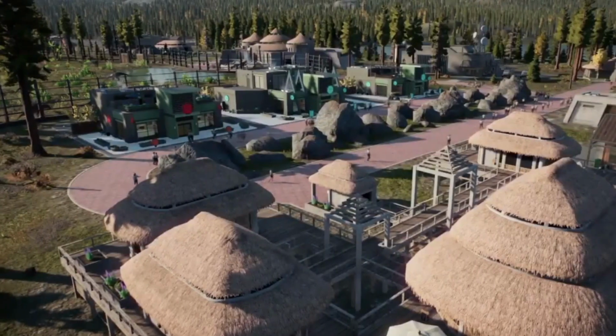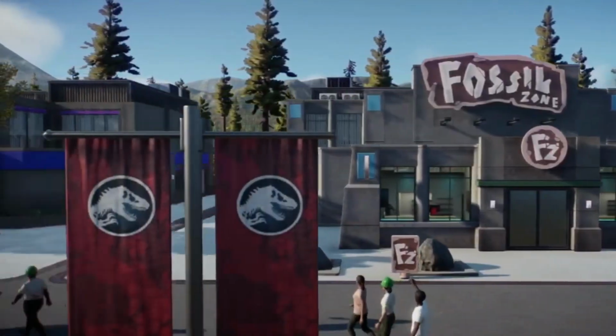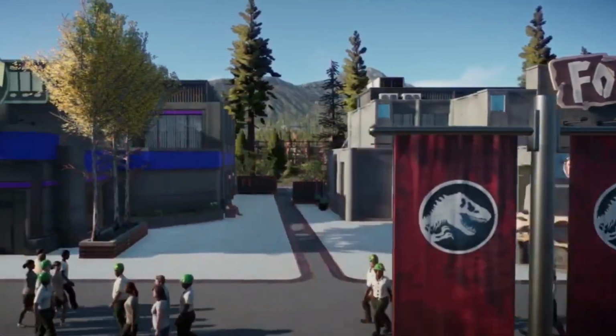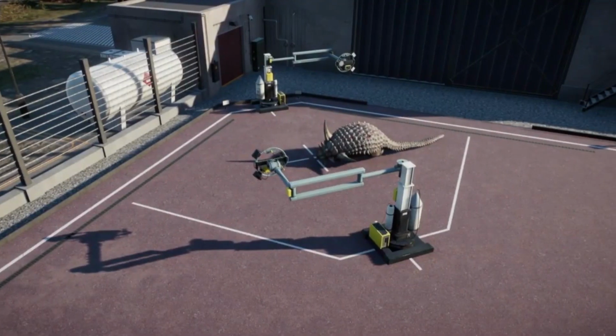While we do feature gift shops for those who want something to commemorate their time here at ORT, we implore you to visit our fossil zones and cinemas to further educate yourself on not only the creatures we house here, but all the creatures currently in our care at our facilities across the world.